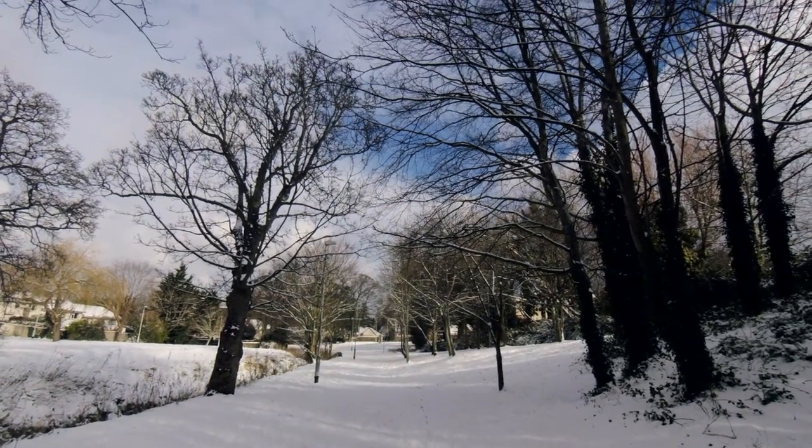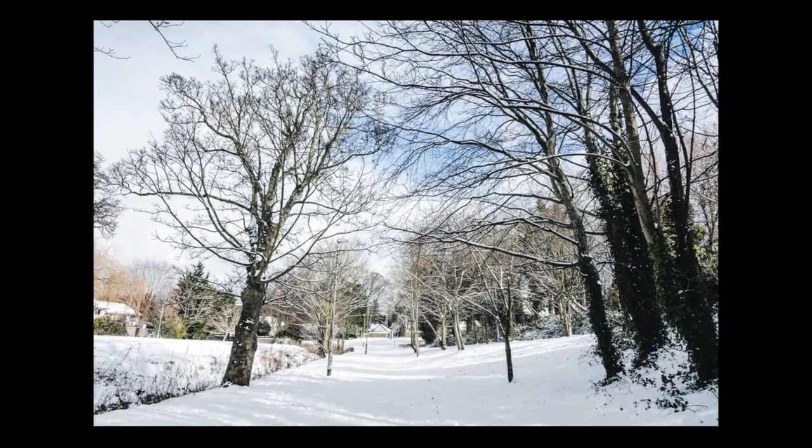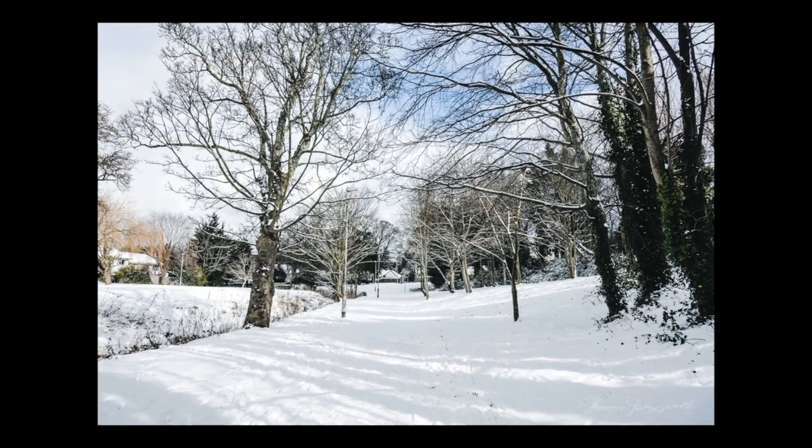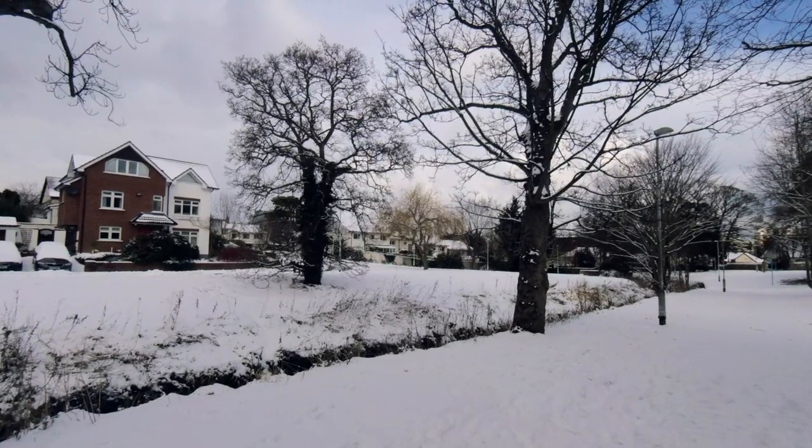Photography can be so many different things to so many people. For some, it is about capturing a moment or preserving a memory. For others, it is an artistic expression.